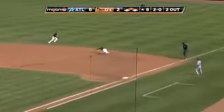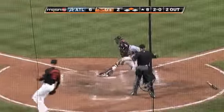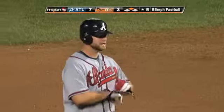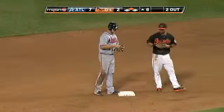And that one will be chopped to right field. That's going to be a base hit. Here comes Escobar. Here comes Markakis. Here's the throw to the plate, and not in time. And down to second base on the throw, McCann. So he continues a perfect night, 4 for 4, his second RBI, and a 7-2 Atlanta lead.